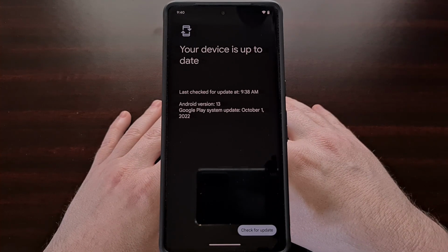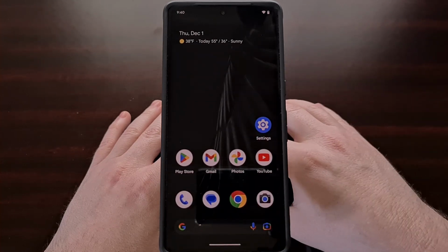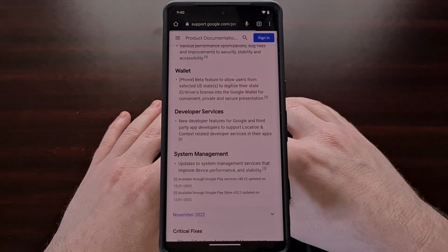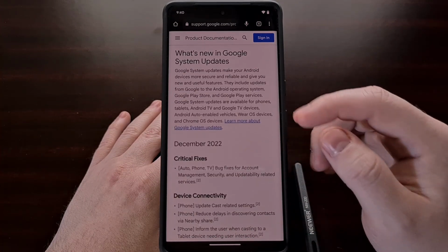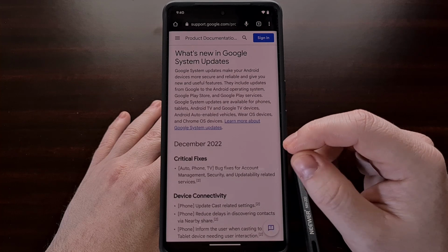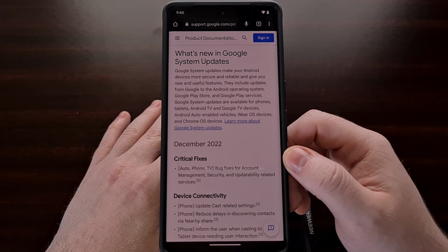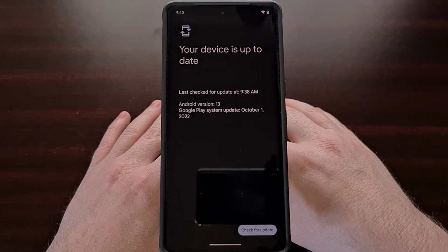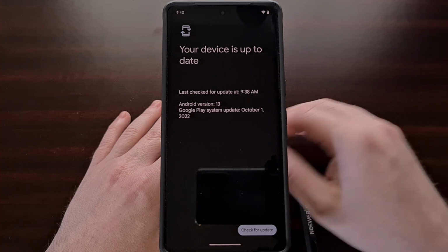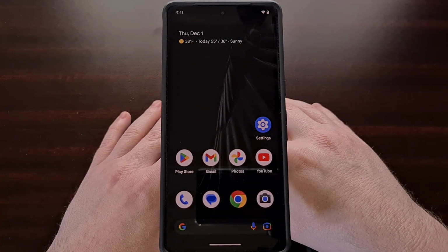And just like with most updates released by Google, it can take some time before the newest version is made available for your device. So even though the company has announced the Google Play system update for December, your device may still be on the October or November version. Again, it's best to just get in the habit of checking if there is a new Google Play system update every now and then.